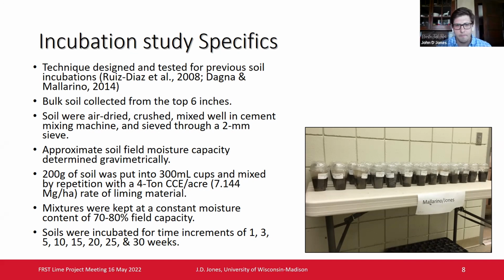We collected bulk soil from the top 6 inches from 3 different sites across the state with pretty contrasting properties, mostly looking at texture and some differences in parent material. Those soils were processed typical to a controlled incubation. These are not intact soil cores put in the cups. So they were dried, crushed, mixed in a cement mixer, and air dry sieved.